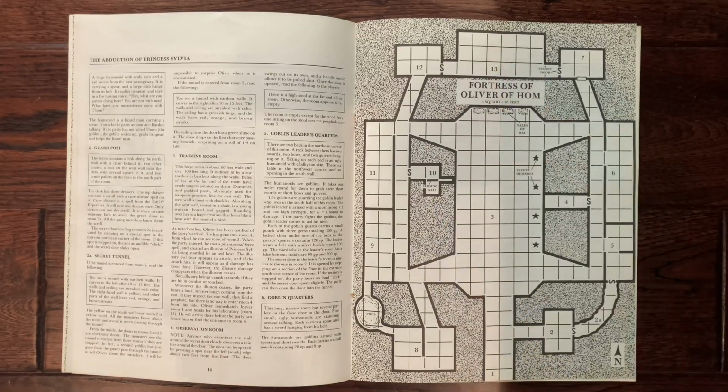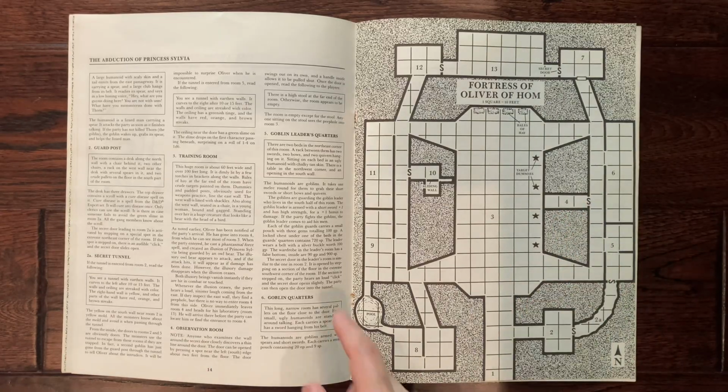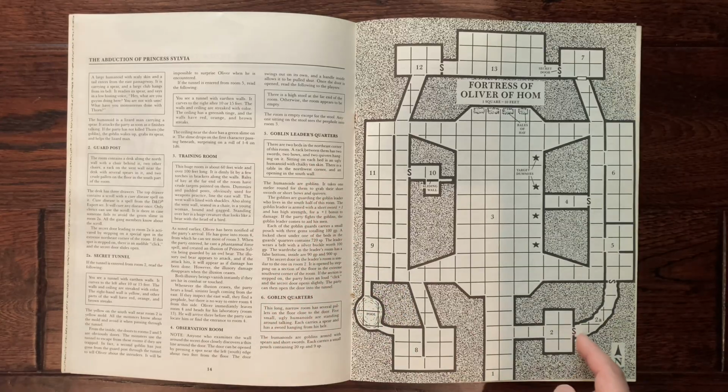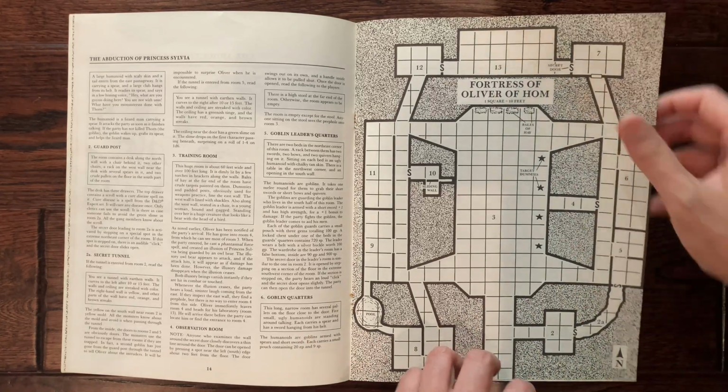up top there. Room number 4 is this observation room, which is secret. Room number 5 is the goblin leader's quarters, and this is where this tunnel exited to. Number 6 is more goblin quarters. Let's flip the page here.